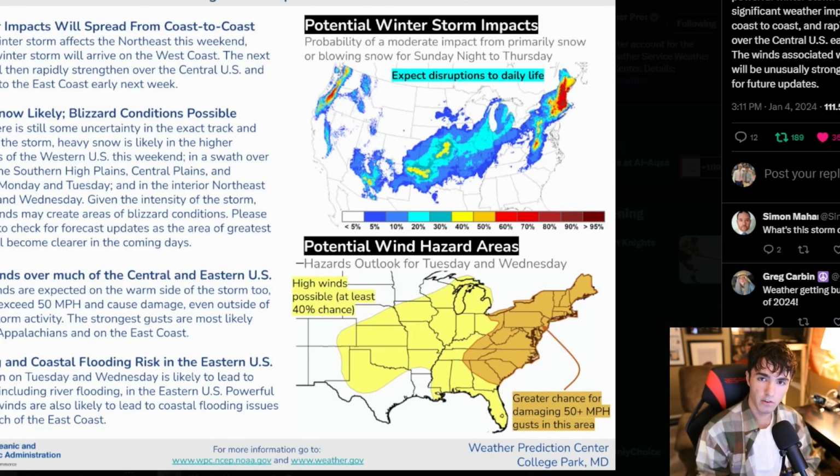We have a lot to cover in this weather forecast. There's going to be this new storm system on Tuesday, bringing a lot of impacts to the United States. I really think this could be a big, impactful storm for a lot of people, bringing in blizzard conditions and severe weather across basically a dual threat across the United States.